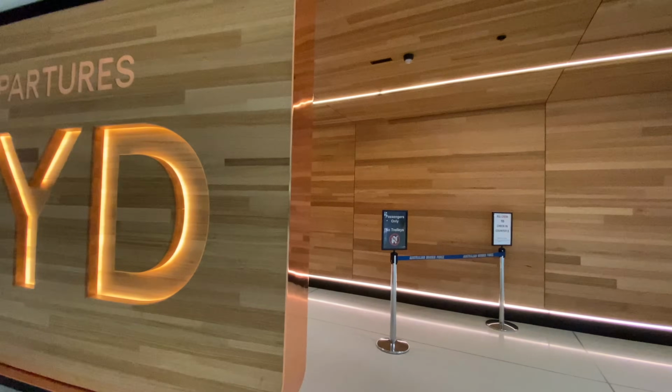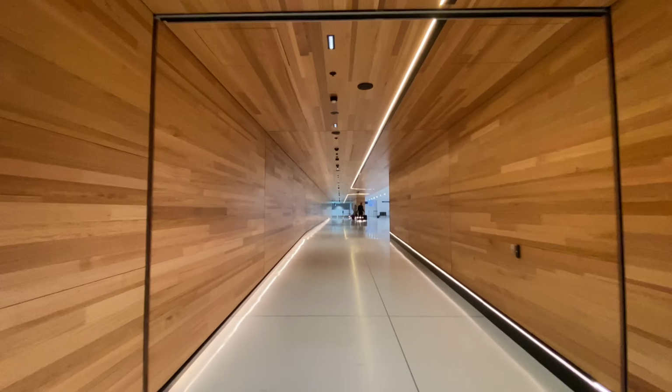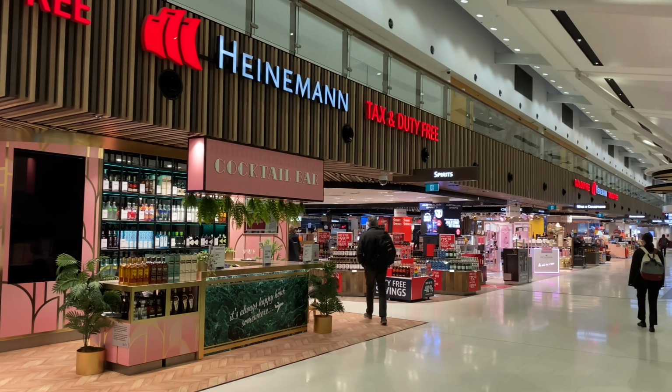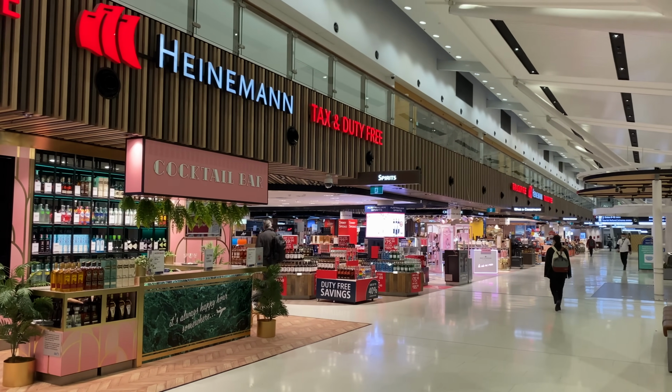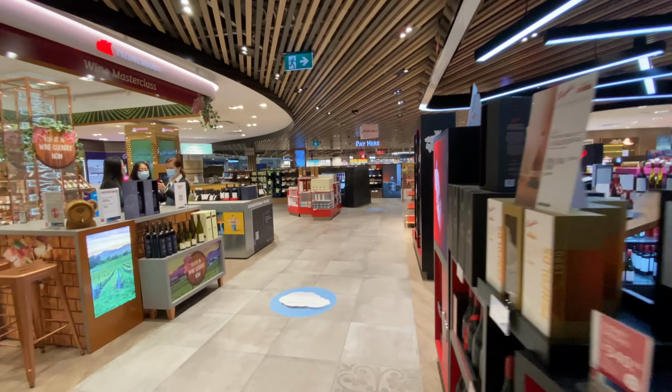As you can imagine, immigration is really quiet. Only 2 counters are open today. E-gates aren't available. It's unreal that I'm in Terminal 1 airside. Duty free is back. You can score some really good alcohol deals.